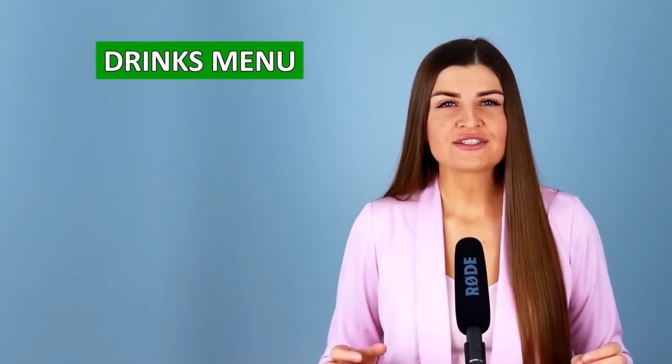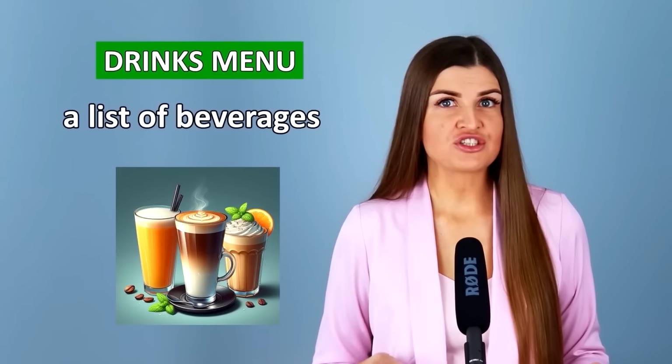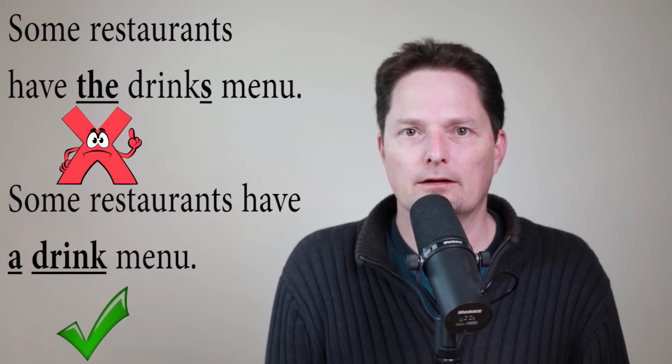Also, some restaurants have a drinks menu that includes the list of drinks or beverages. I cannot say some restaurants have the drinks menu. First, the article, the drinks menu. It's not a specific menu. If I say some restaurants, I'm speaking in general. So I use the article one in general, a menu. Some restaurants have a drinks menu.